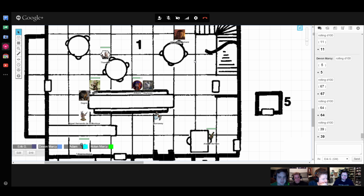I can't really play a multi-class at 1st level in 5th edition. I wouldn't be able to play Taka because he's multi-class. Oh yeah, it works way different, huh? Multi-classing's kind of not a great idea in 5th, it seems. Well, you could just not do the multi-class and just make him a thief, like you originally were going to.